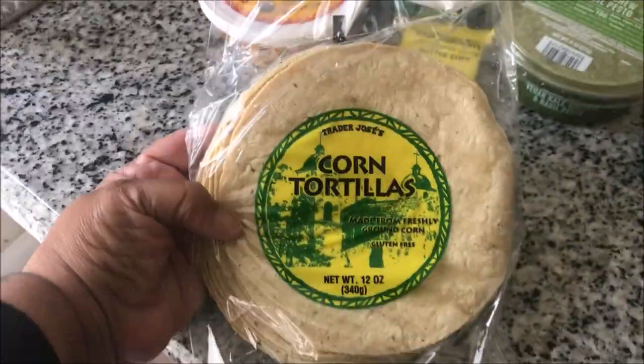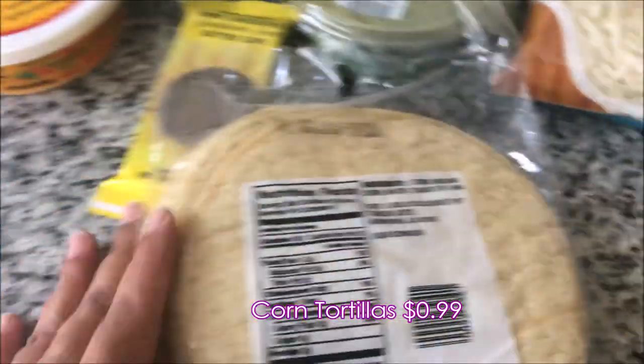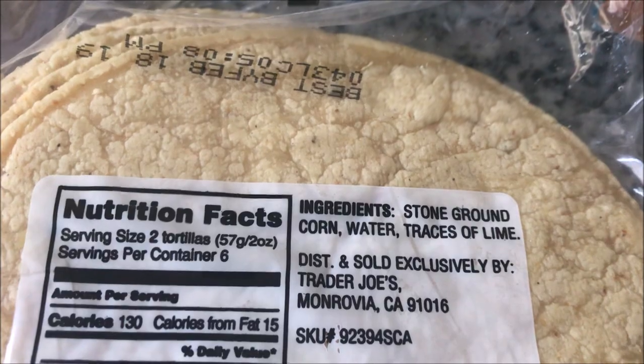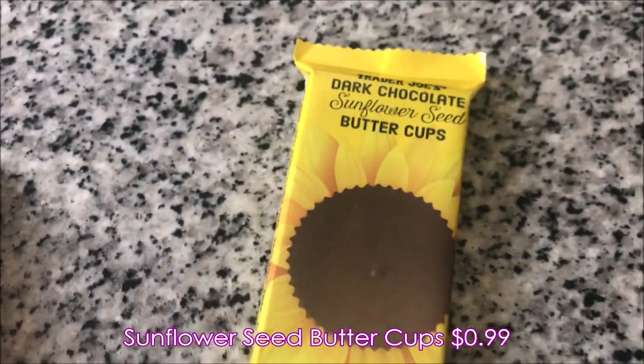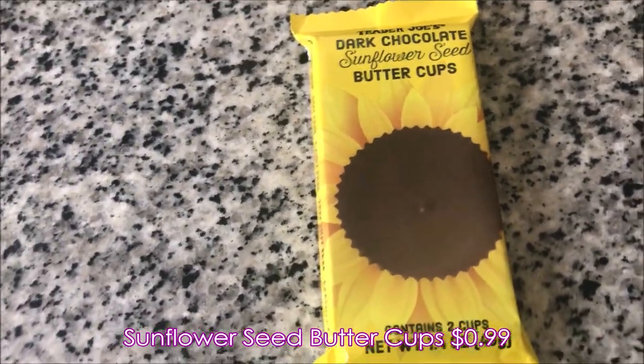Okay, so this is a repeat buy. I picked up some corn tortillas, and these are the ingredients in it: stone ground corn, water, traces of lime. That's it. That's in there. They only have one dark chocolate sunflower seed buttercup. That was 99 cents. The corn tortillas are 99 cents.